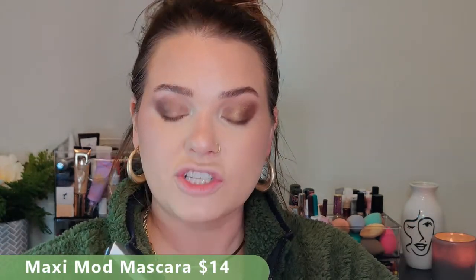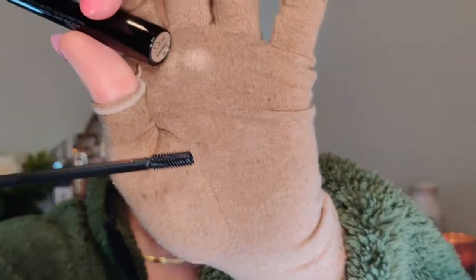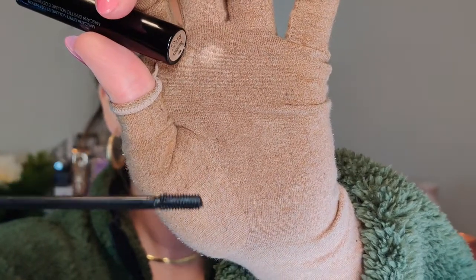For mascara, I've got the Kiko Milano Maxi Mod Volume and Definition Mascara, and it looks like this. And it has the neatest looking brush. So here is the applicator. It's just this small little thing. So I'm gonna go ahead and do this top eye just to see what we're working with. Okay.